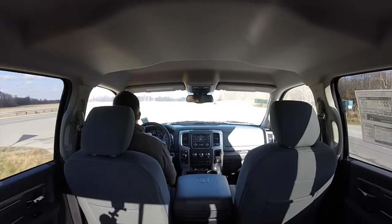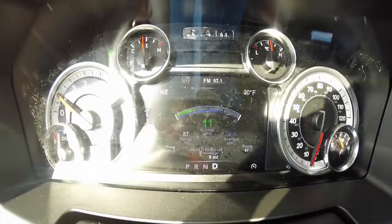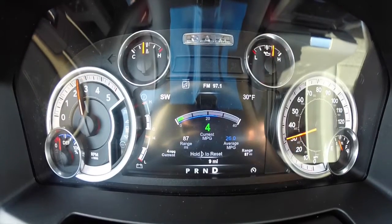That's just a rumble strip. This will be a good test on how the acceleration is on this truck with the 8-speed and the diesel engine. So here we go. It's nice and warmed up.